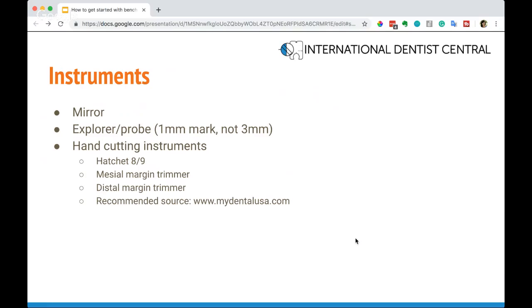Instruments: mirror, explorer, probe, and hand cutting instruments. Hatchet, margin trimmers, mesial and distal ones. I really like this website called mydentalusa.com, and I'm giving you Kilgore, Columbia, whatever, I'm not affiliated with any of these at all. But I have found that this website is well priced and very high in quality. Hatchets and trimmers, I like. Mirror, fine, just get it on eBay. You can probably find something for less than $5.